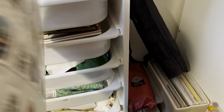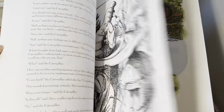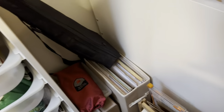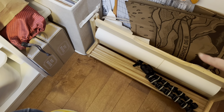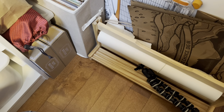I ended up getting this large Alice in Wonderland book, which I thought would be so cool for a journal. Some of the pages are colored and some of them are black and white because you're meant to color them. But yeah, I thought that would be fun. I have my trimmer. I have a paper bag that I've hoarded to use for journaling. This is stuff I collected when we went to Halifax in September. I have my other tripod and I have my paper roll thing from IKEA, which I love and I refuse to get rid of.